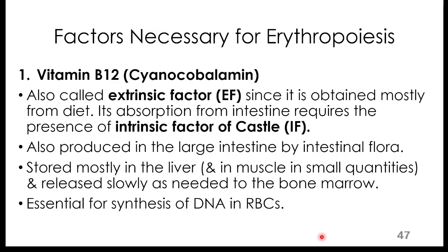Its absorption from the intestine requires the presence of a substance referred to as the intrinsic factor of Castle. Some vitamin B12 can also be produced by intestinal flora in the large intestine. It is stored mostly in the liver and in muscle, and released slowly as needed to the bone marrow. As I said earlier, it's essential for synthesis of DNA in red blood cells.